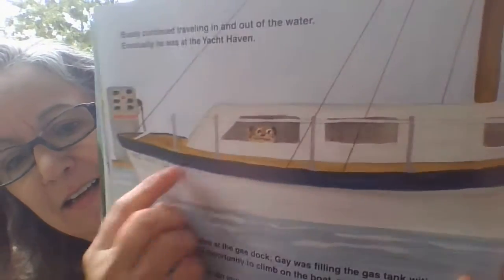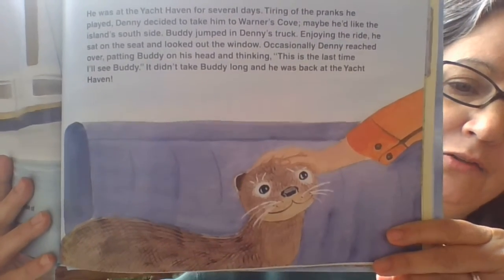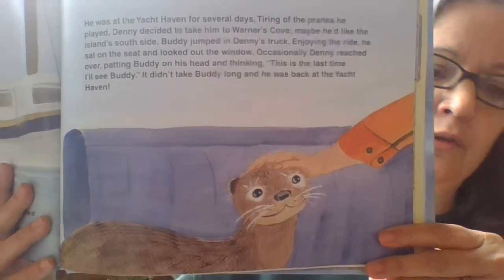There they are, Yacht Haven. He jumped in the boat, surprised everybody. And there he is. There's Denny driving him to the south shore. But then he decided to come back to Yacht Haven. Sheesh. Okay. Well, water wasn't necessary.